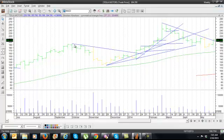And basically you can see we had a nice big pullback, a proverbial cup and handle. This was the breakout point right here. And if you were a little bit more aggressive, you could have bought right in here, the breakout here. So then we jump to the dailies.